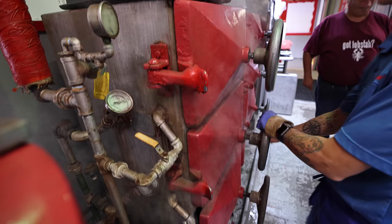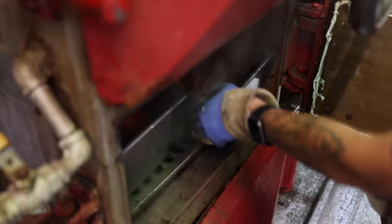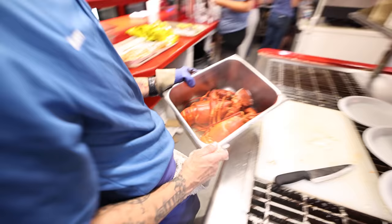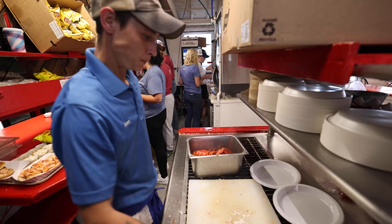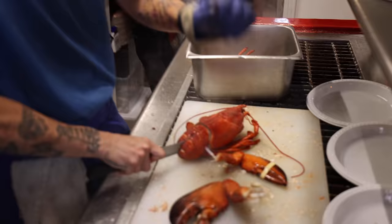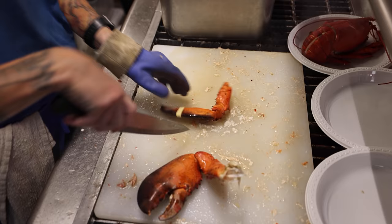Oh yeah. Look how hot it is still. Yeah, it's still pretty warm, but there they are. Is that just juice that comes out of the lobsters? Yeah. Wow. That's awesome.